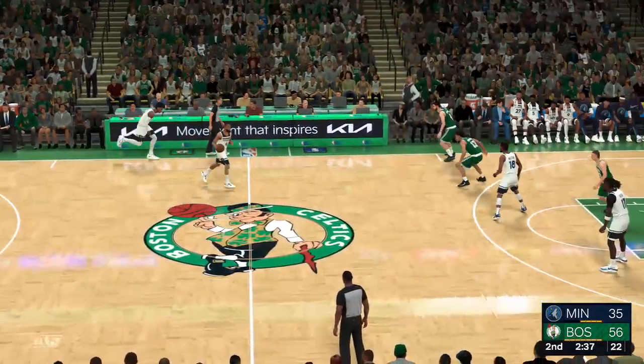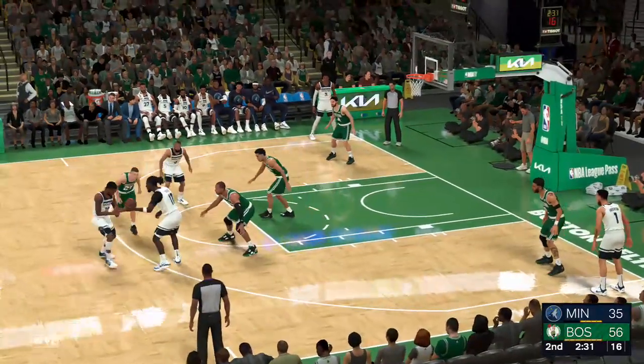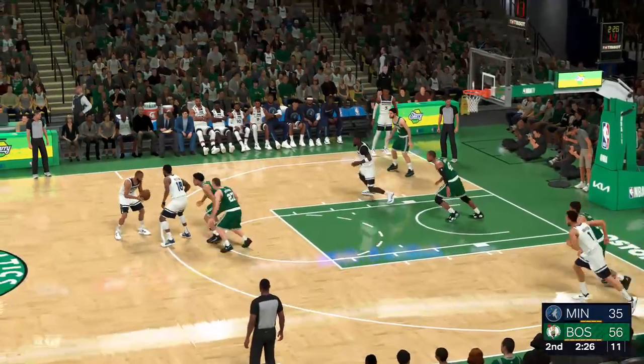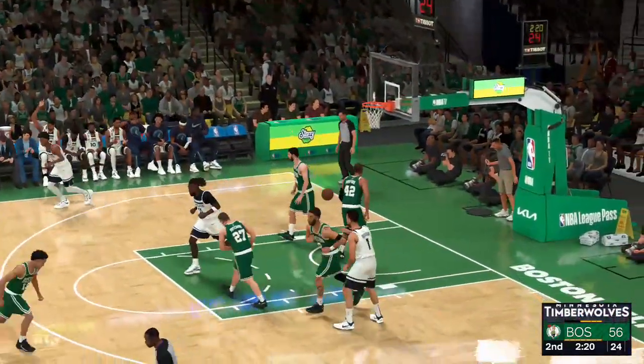Minnesota with the ball. McLaughlin passed to Reed. And here's Milton. Here's McLaughlin. Hasn't gotten one to fall yet. Over Brogdon. Nice spin off the left rim and in.